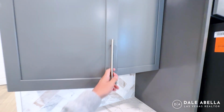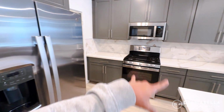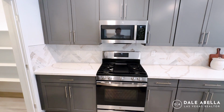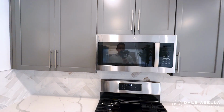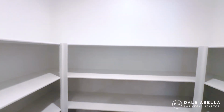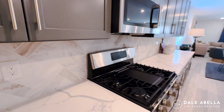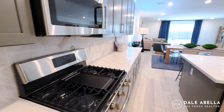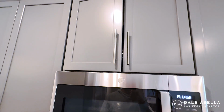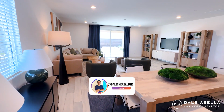So this is like a beautiful quartz. This is the upgraded tier quartz. Also, these are upgraded cabinets as well. So refrigerator is included. Everything that you see here, okay, the GE appliance package. This is a refrigerator, dishwasher, oven range right here, cooktop, as well as this microwave. So welcome to the pantry. Plenty of space in the pantry. Nice backsplash. Okay, so this is where it vents out. As you can see, soft close cabinets right there.